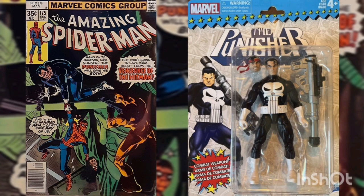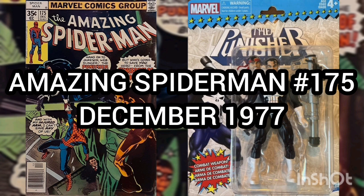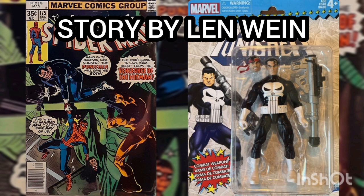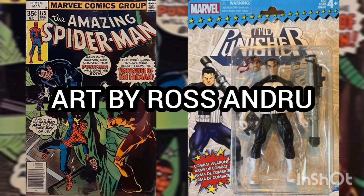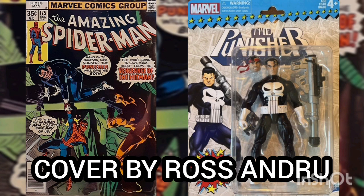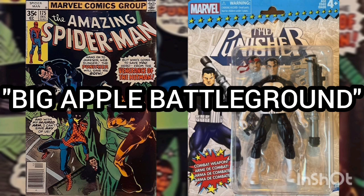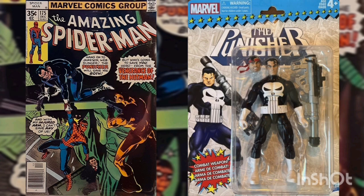Now, the comic of the day is The Amazing Spider-Man, issue number 175, with the cover date of December 1977, with story by Lynn Wein, art by Ross Andru, and cover by Ross Andru. This issue is titled Big Apple Battleground.